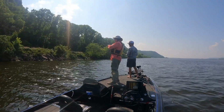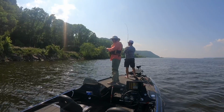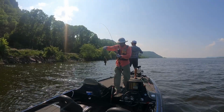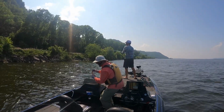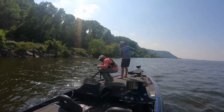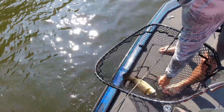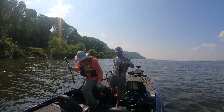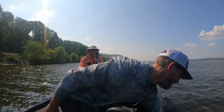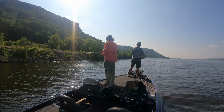Really? Fish. Oh, this tiny one. It counts. You can track how many we catch. Oh my goodness, I got a little one, you got a big one. There you go, thank you, sir. Look out, Dan. Got a good one, 17 inches. Nice fish. Got something.